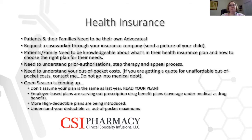Understanding your out-of-pocket costs. The worst phone call that I get from families is about medical debt, and it's horrible. You need to get a quote so that you know what your out-of-pocket costs are. And if it's unaffordable, then you need to find a way to make sure that it is affordable.